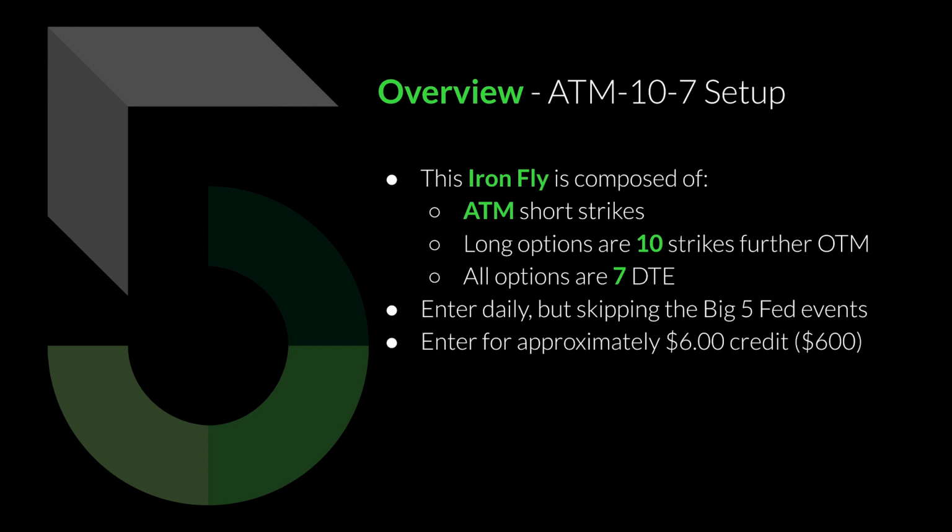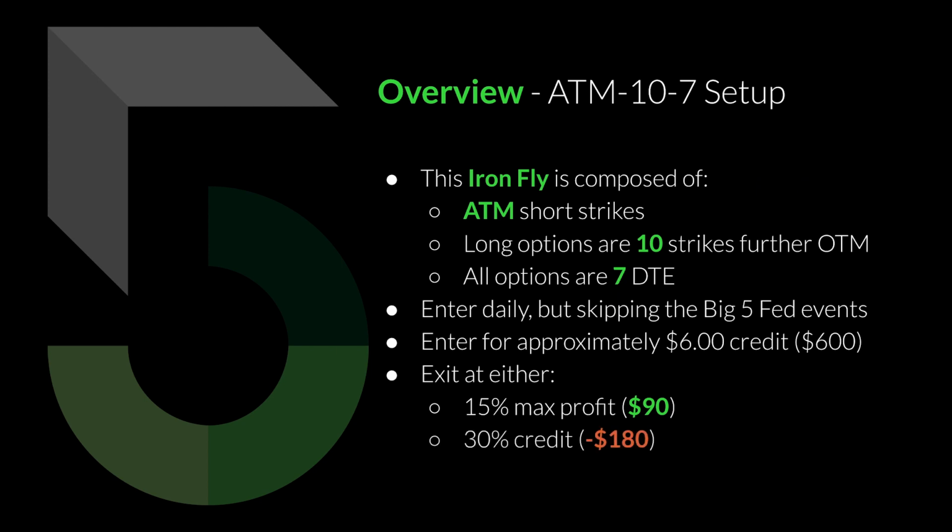Now, each time I am entering the Ironfly, I'll be entering for about $600 in credit. So it's going to range, of course, according to volatility, but on average, it's about $600 worth of credit, or a $6 credit. And then I exit at one of two places. I'm exiting for a profit at 15% of the max profit. So that's going to be about $90. Or when I exit for a loss, it's going to be about 30% of the credit, which is about $180 loss. So it's a 1-to-2 risk to reward ratio.